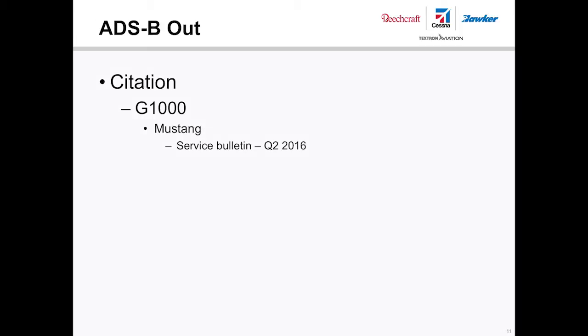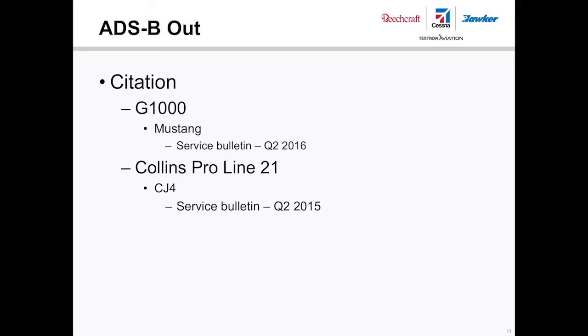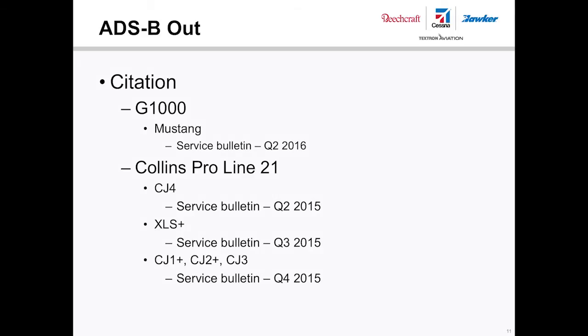For Citation aircraft, we have a program for the Mustang now in place. The intention there is to release a service bulletin the second quarter of 2016. Again, that's for the G1000 equipped Mustang. For Collins Proline 21 aircraft, we have several service bulletins in the works for ADS-B Out. CJ4 has a bulletin scheduled for this quarter, the second quarter of this year. The XLS Plus service bulletin is scheduled for the third quarter of this year, and then the CJ1 Plus, 2 Plus, and 3 service bulletins are targeted for release in the fourth quarter of this year.